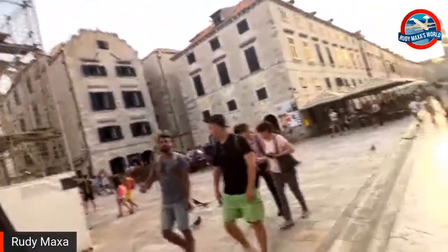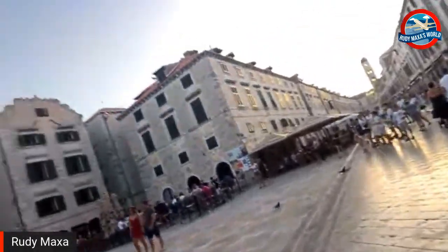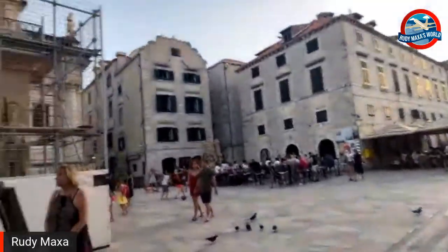And this, during prime time, is the best time to visit, the evening, like after dark, like after 9:30 or 10. First of all, these streets that are all made of limestone, or not all of the streets, but the Placa, the Stradun is all limestone. It shimmers under lights at night, and it is just stunning. It's like a bejeweled street.